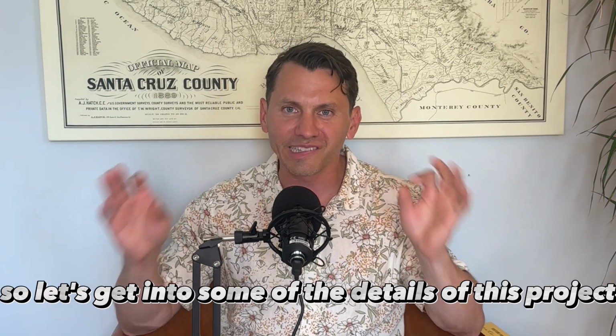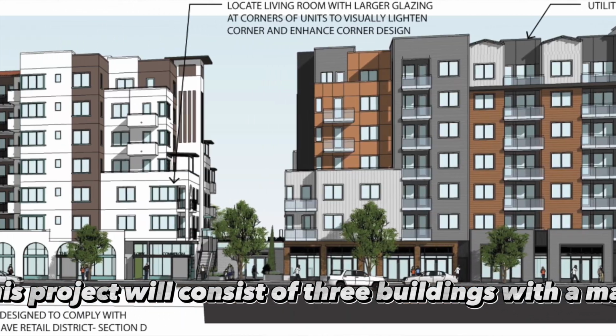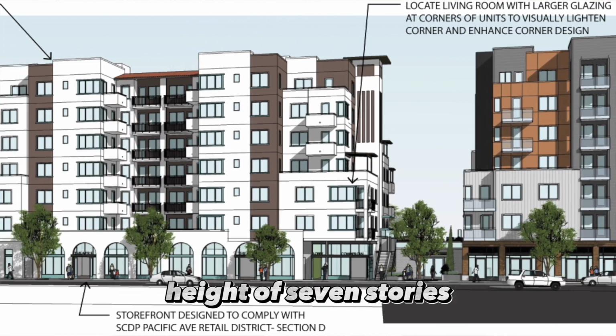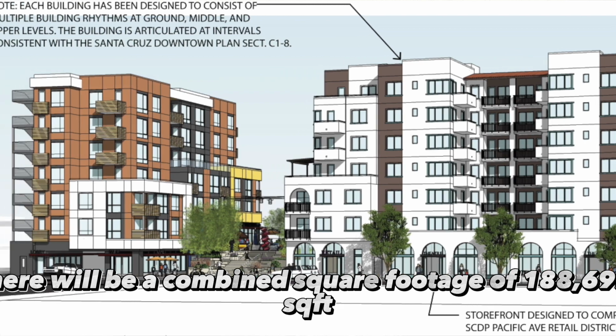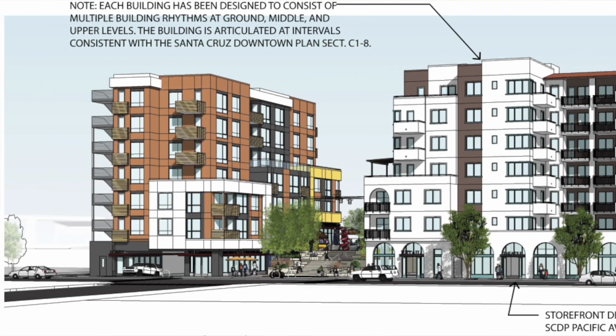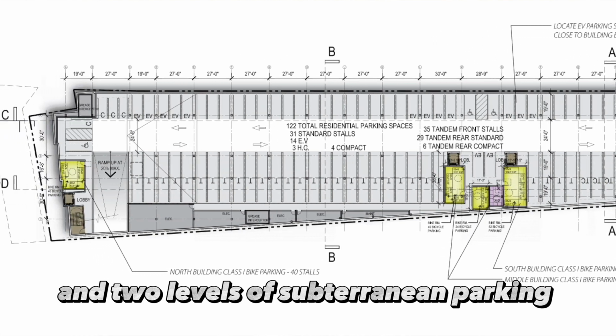So let's get into some of the details of this project. This project will consist of 3 buildings with a max height of 7 stories. There will be a combined square footage of 188,692 square feet. There will be 1 parking deck and 2 levels of subterranean parking.